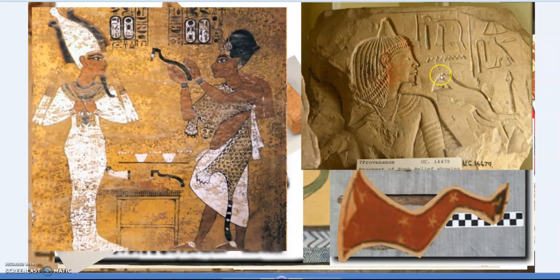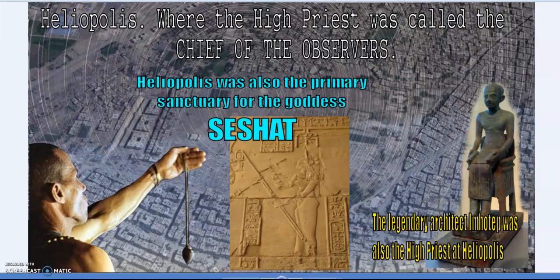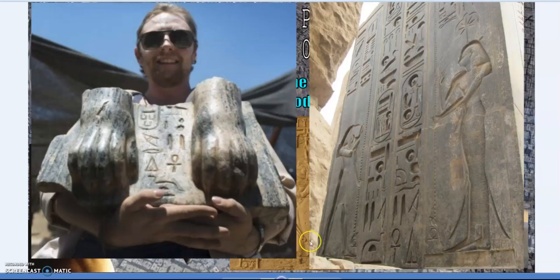People might think it's a lily, but again, the bull's heart there in the center, the bull's foreleg, and also the Meskhetyu instrument is what it's also referred to as well. So the architecture, the text, including the alignment of temples, such as in the stretching the cord ceremony, the pyramid texts, coffin texts, and Book of the Dead, the opening of the mouth ceremony. Seshat, even in the Book of the Dead, is the one who opens the door for you in the afterworld.